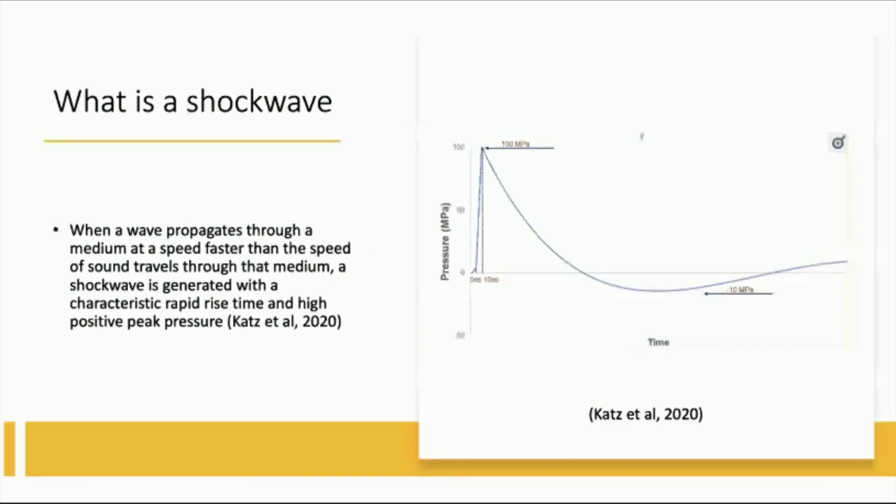What is a shockwave? They defined it as when a wave propagates through a medium at a speed faster than the speed of sound. A shockwave is generated with characteristics of rapid rise time and high positive peak pressure. What does that mean? For example, when an airplane travels faster than the speed of sound, the acoustic wave generated is the shockwave.